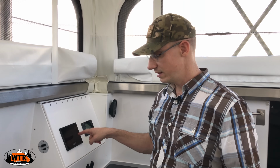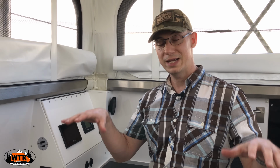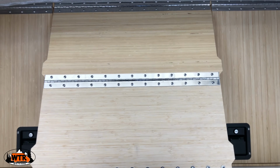In order to convert the bed into the dinette, the bed actually is actuated by a pneumatic arm. That's all controlled here on the C-Zone, along with a lot of other features within the camper. So for example, you can connect this to your smartphone, and as you're driving down the road, if you're going camping in a cold area, you can turn on the heat inside the camper to be nice and warm by the time you arrive. Now, in order to get the bed actuated up, just hit the forward button, and up it goes.